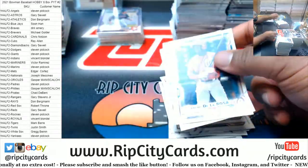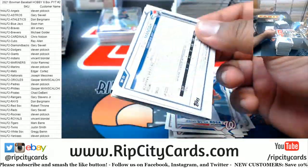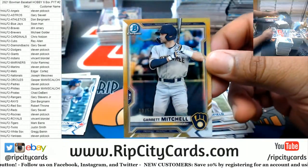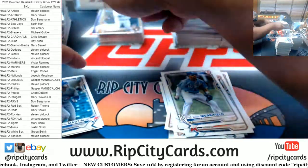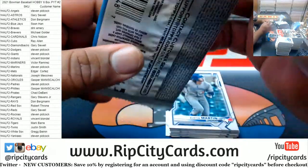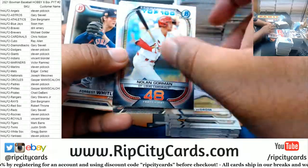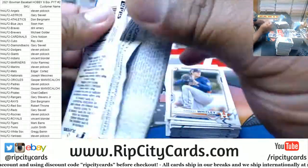Phillies, as of right now, kill this break. Got Garrett Mitchell, 10 of 50 for the Brewers. That's nice looking. Oh, Slim Charles was the man, too. I can't forget it. How could I forget about that dude? That's Sabato, my boy Sabato hunting with the Twins. He's arguably the number two person everyone's looking for.